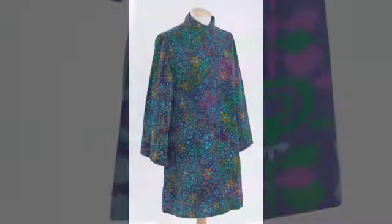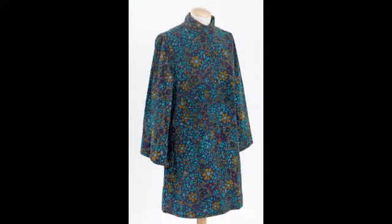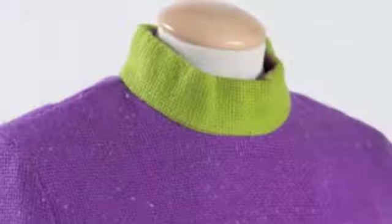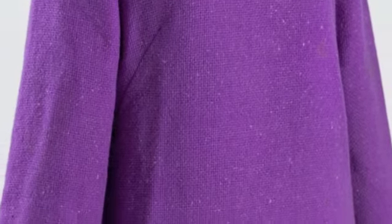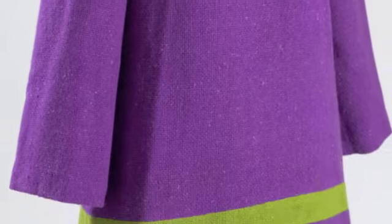We have 3 Marion Donaldson dresses, which are all more or less cut from the same pattern. One has slightly shorter sleeves than the other, and one is in printed cotton velvet, one is the printed cotton furnishing fabric, and another one is a woven fabric made by a company called Heather Mills, and it's wool tweed in purple with lime green stripes at the hem.